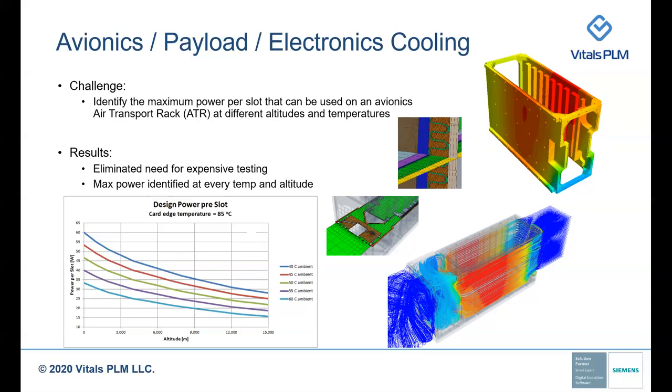So by an iterative process, the power per slot has been achieved by looking at various designs, hundreds of designs in a design space exploration, with this combination of operating conditions of different altitudes and different ambient temperatures.